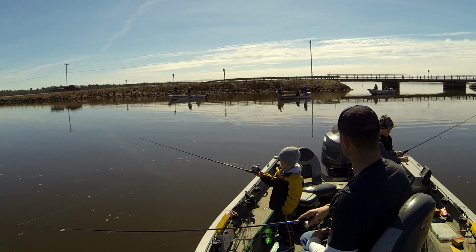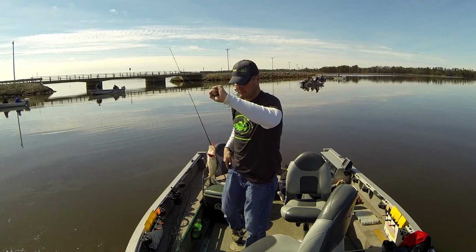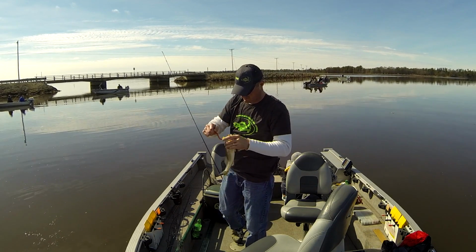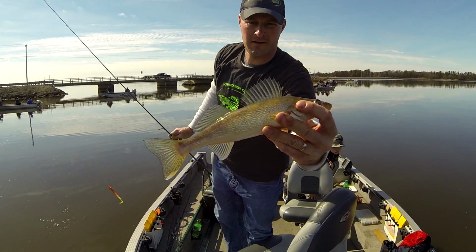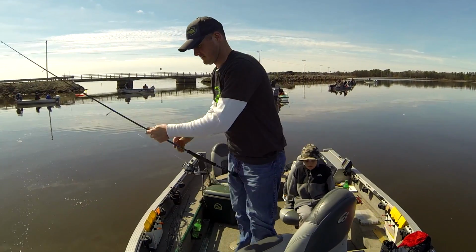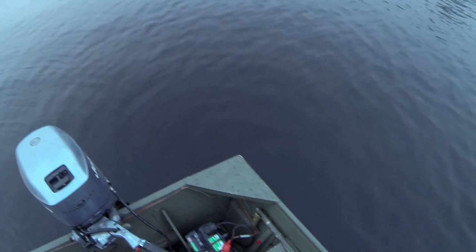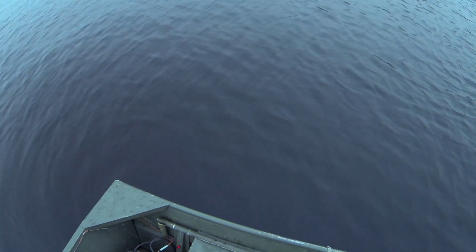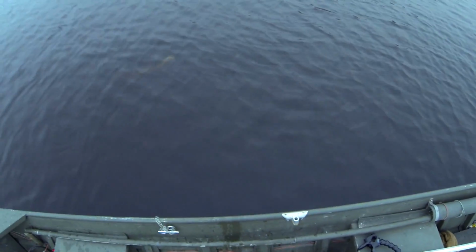Good cast. Just coming back. Cast on. There's a little Castle Rock Lake walleye and a Kramer Custom. This one just slammed it. Pretty good sized walleye there.